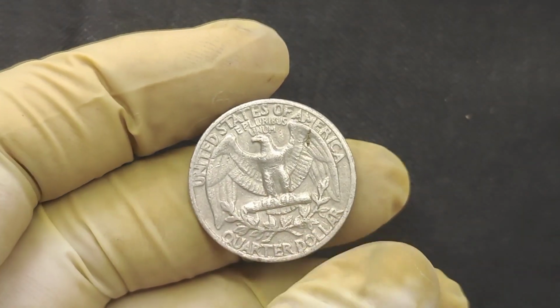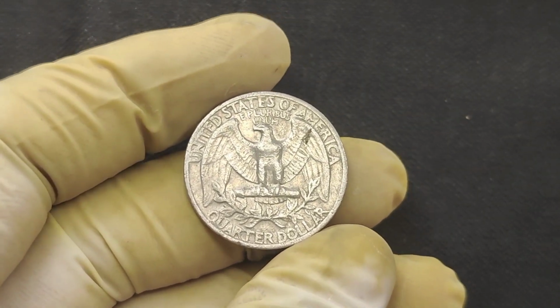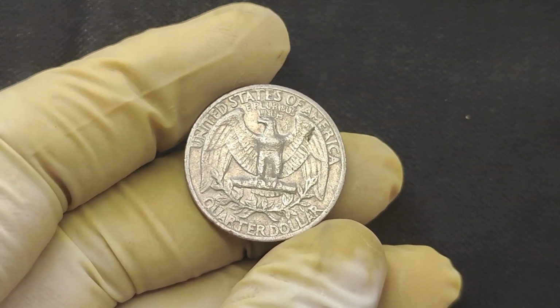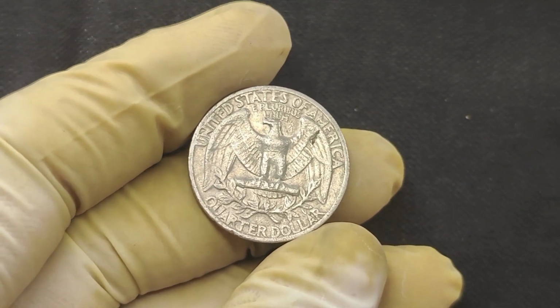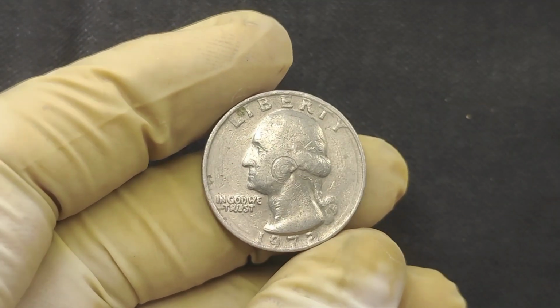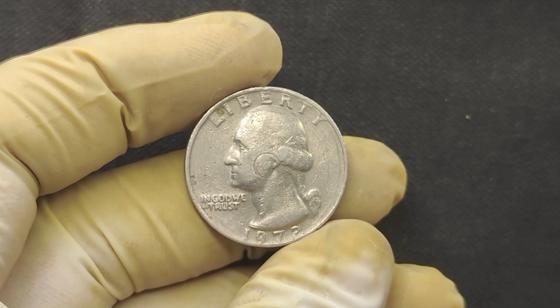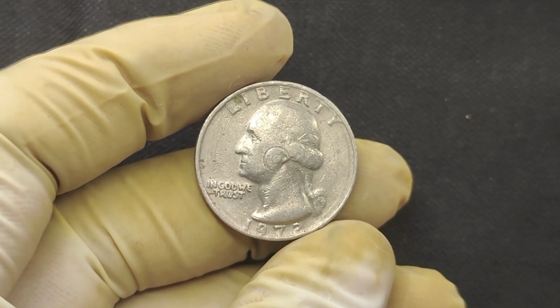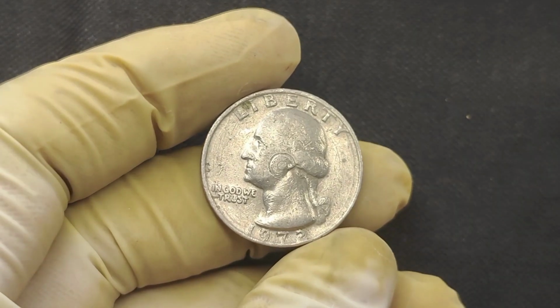Now you might be thinking, how do I know if I've got a valuable 1972 quarter in my collection? It's all about spotting the doubling on the coin's design. Here are a few key areas to look at. The word Liberty on the obverse front will show noticeable doubling in the lettering. The inscription will appear doubled as well. The year 1972 will show a distinct doubling effect.